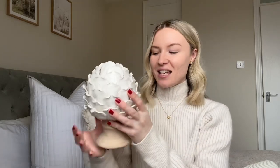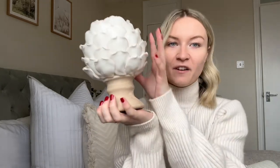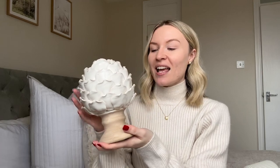I would say this is one of my absolute favorite ornaments. This is from Neptune, and obviously it's an artichoke with a beautiful, beautiful wooden effect base to it. I'll show you the texture as well. It is lovely, and this moves around my house all the time. I'm always styling it on a sideboard, on a radiator cover, on the coffee table, on the windowsill. It's a really, really lovely size, and it fits the theme of my house beautifully.